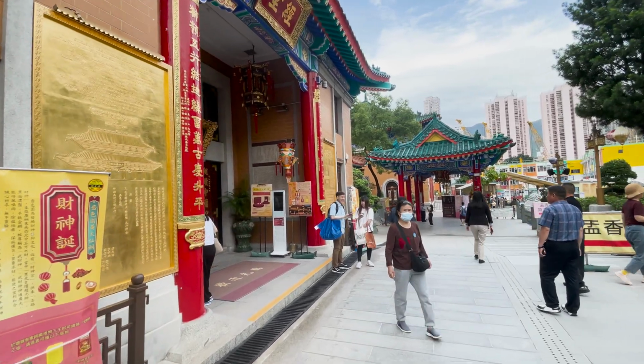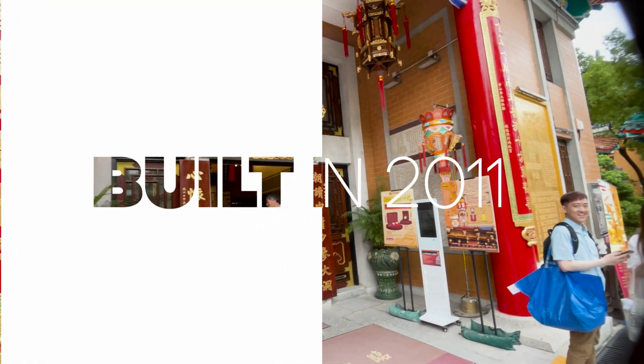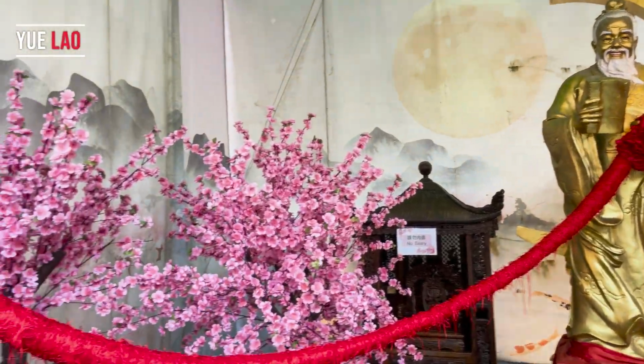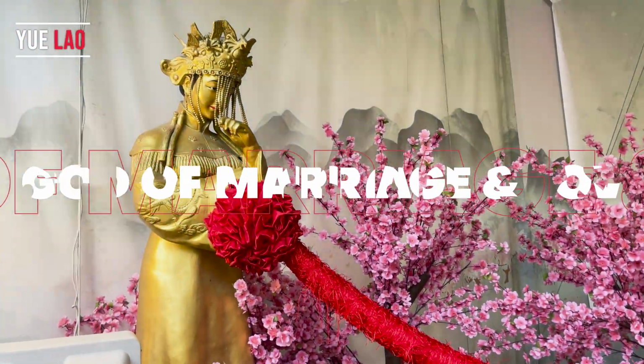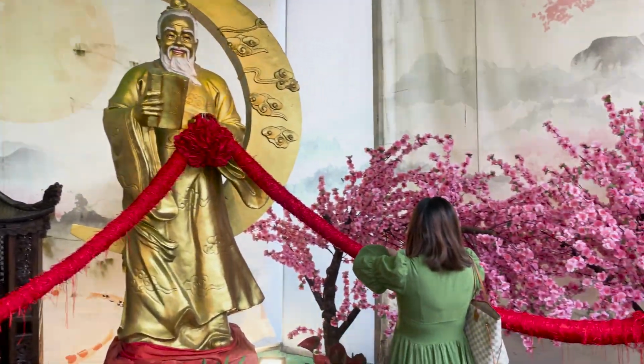Built in 2011 to give all the lovers in the world marriage, as well as good fortune for couples' wishes, is this place where you can come and pray to this god called Yue Lao, who in Chinese culture is known as the god of marriage and love. Or if you're single and looking for a partner, then this is the place to come.